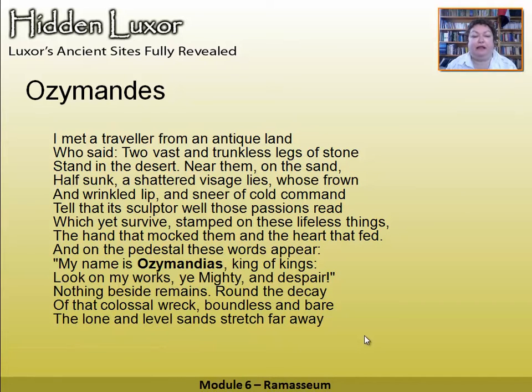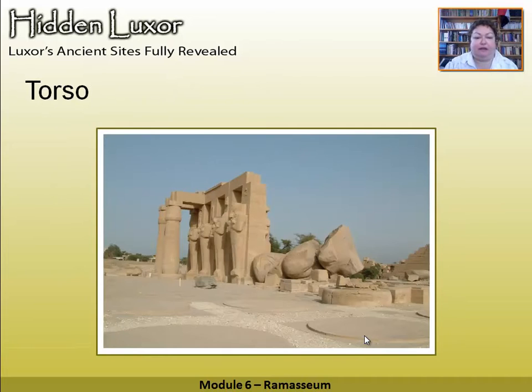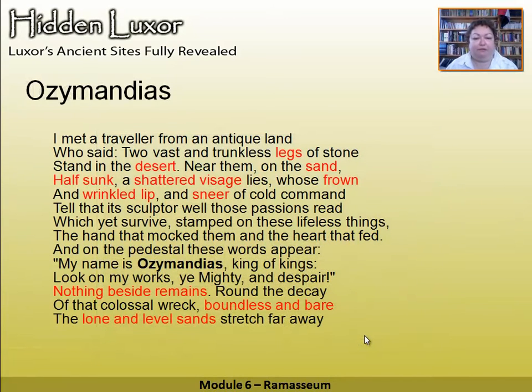There's a few things wrong with this poem. And if you think about it, what you saw in that previous picture and what is said here is not correct. So here is the torso lying down. So think about the previous picture, the picture that you can see here, and now think about that poem. Well, what's wrong with it? Two vast and trunkless legs. Well, we had the tootsie toes, but we didn't see any legs, did we?